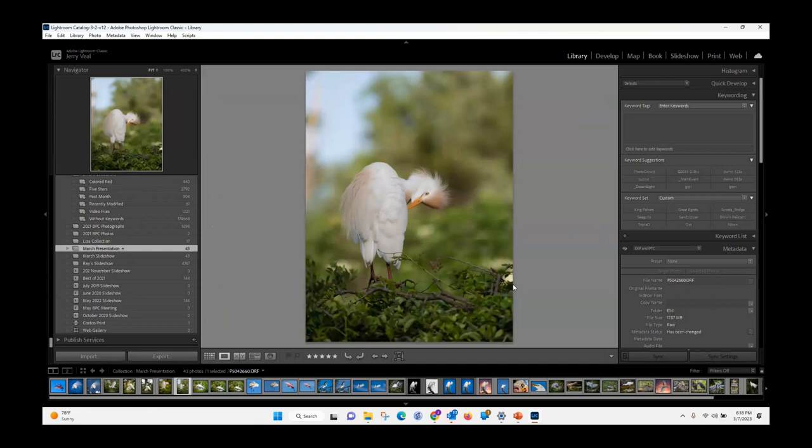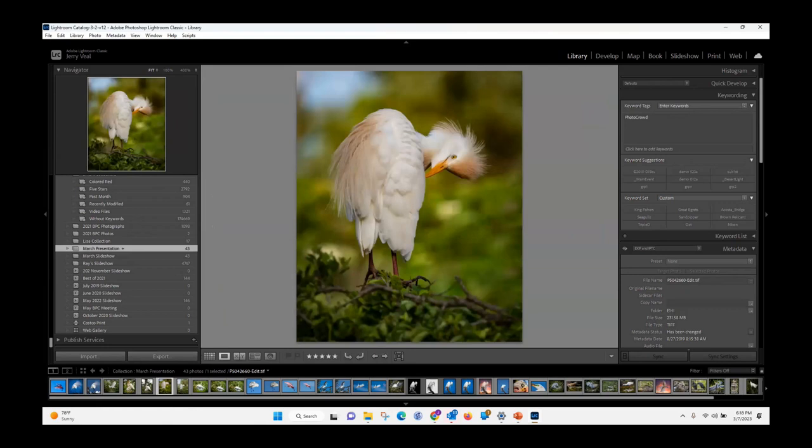Okay, so here's the starting image. As you can see, there's some foreground clutter, some different things across the bird. And then here's the final image, where I've cleaned it up and gotten rid of that foreground clutter, I've softened out the background and knocked down some of the high spots.